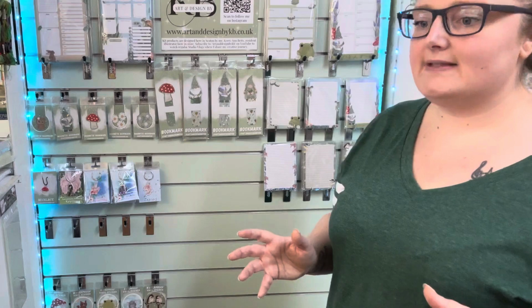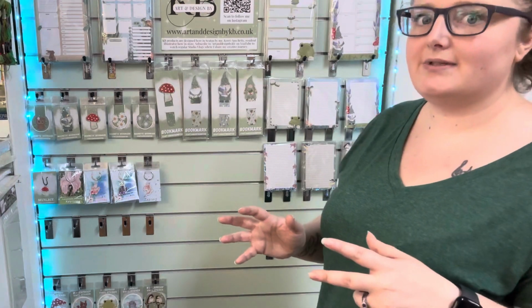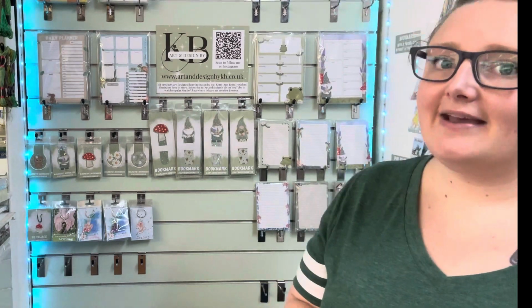It's so different selling in a shop than it is selling at markets and fairs and online, so it's kind of like testing the waters to see what works. So yeah, this is my new shop display and I'm really pleased with how it's going so far. It's obviously not finished yet, but I'm really pleased with the progress and I really hope you like it. I'd love to hear what you think.